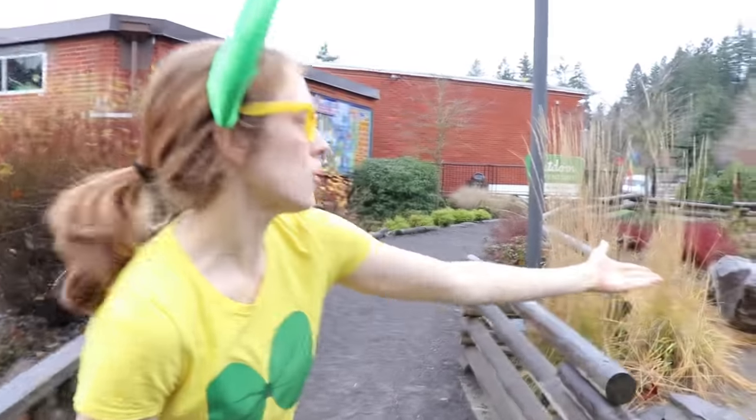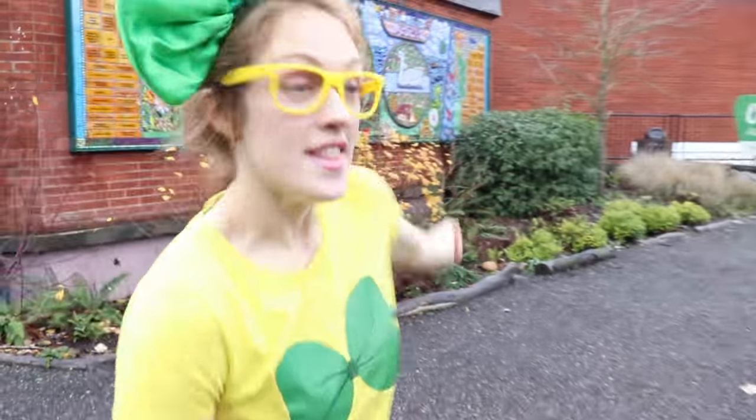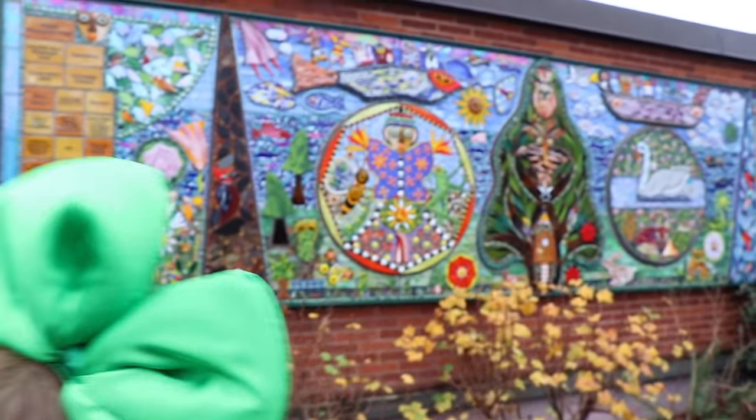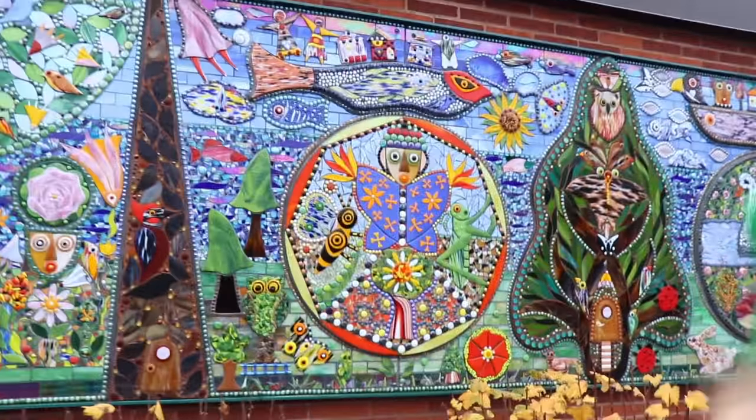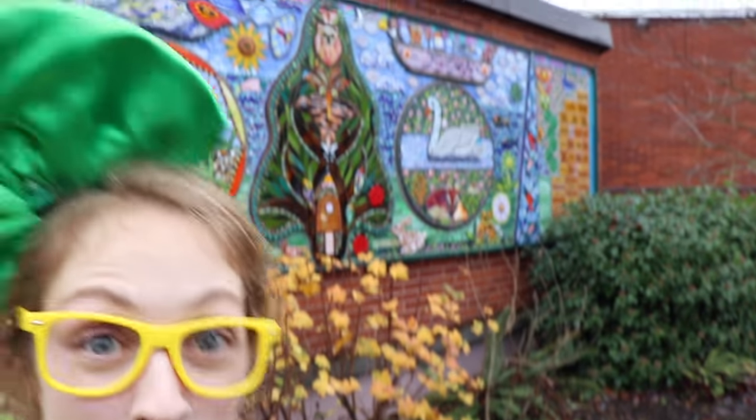Hey, look! It's like a creek. When this is on in the summer, water flows all the way down there like a river. Whoa! That'd be fun to play in. And this beautiful mosaic right here. Wow. Lots of rocks and glass and marbles all put together with paste. That's really pretty.